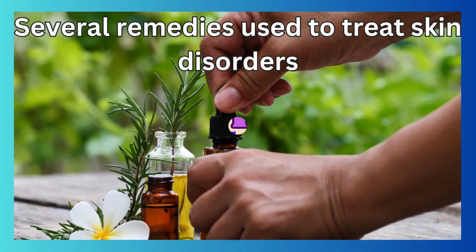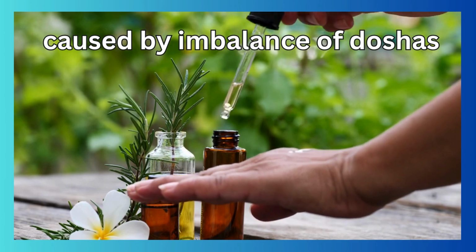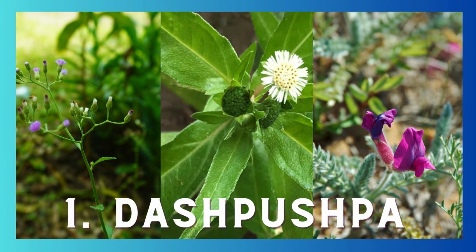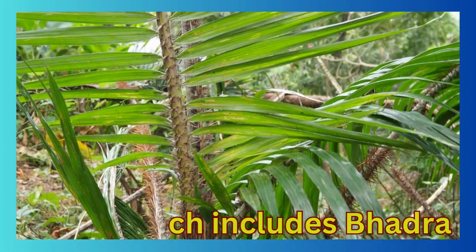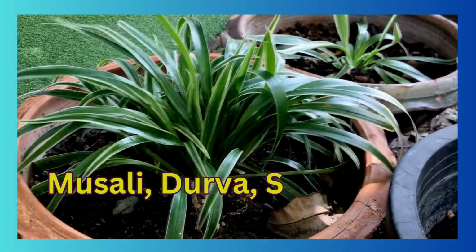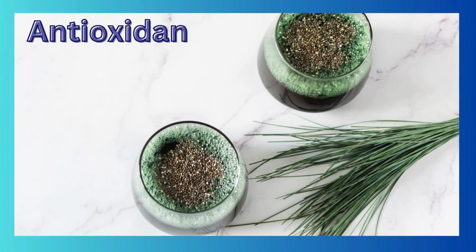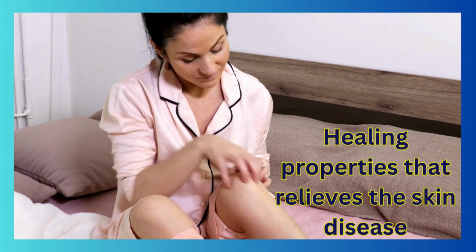There are several remedies used to treat skin disorders caused by imbalance of doshas. The main line of treatment given in eczema are: 1. Dashpushpa Ayurveda uses 10 medicinal herbs, which includes Bhadra, Bhringaraja, Sakralatha, Vipareeta lajjalu, Musali, Durva, Sasasruthi, Lakshmana, Vishnukranta, that have anti-inflammatory, antioxidant, detoxifying and wound healing properties that relieve the skin disease.